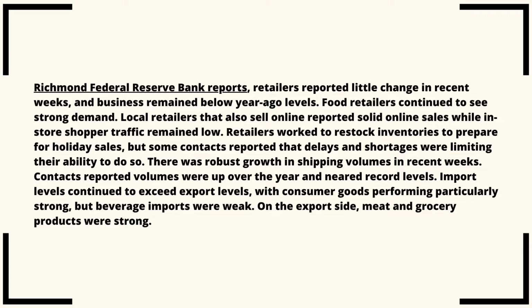There's also robust growth in shipping volumes in recent weeks. Contacts reported volumes were up over the year and neared record levels. Import levels continue to exceed export levels, with consumer goods performing particularly strong, but beverage imports were weak. On the export side, meat and grocery products were strong.